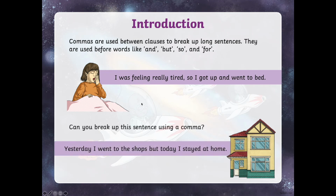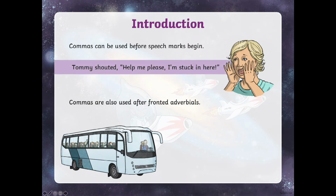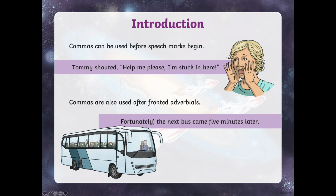Have a look at this one then. Yesterday I went to the shops, but today I stayed at home. Can you write that in your books or paper, please, and put a comma in the correct place? So it should be, yesterday I went to the shops, comma, but today I stayed at home. All right, this next one. Commas can be used before speech marks begin. Tommy shouted, comma, help me please, I'm stuck in here. The comma goes there to separate the person who is speaking from the speech itself. And commas can also be used after a fronted adverbial. That goes at the beginning of the sentence. Fortunately, comma, the next bus came 5 minutes later.